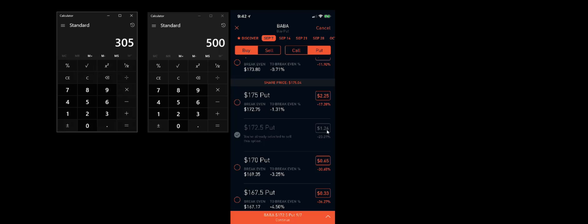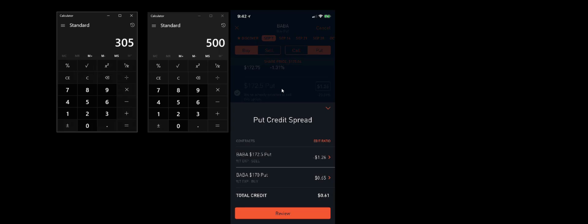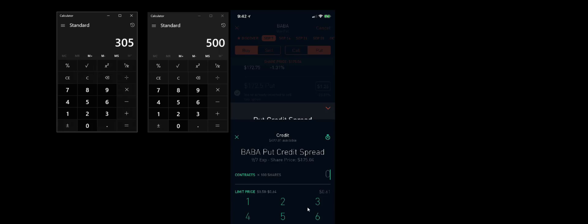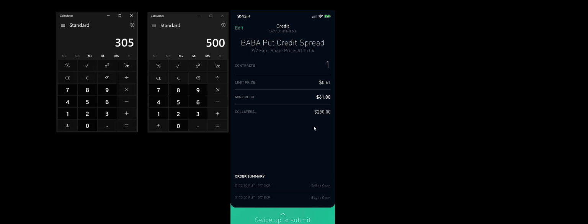Because again, I'm trying to keep the credit difference of the different prices. I could go down here. I could go here. I could keep going here. But I'd have put up more collateral. So here, I'm just going to go to this one. And I get to keep the collateral if it stays above this 172.50 by September 7th. Again, forgive the repetition. I'm just doing this to try to help. So, boom. I'm going to collect a credit of $61. I'm going to go review. I want one of those suckers. Boom. And so this guy, I still need $250 for collateral, and I'm only making 61.